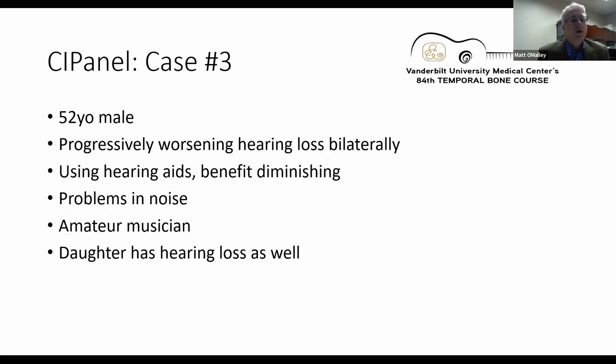So here we have a middle-aged gentleman with progressively worsening hearing loss in both ears, using hearing aids, doing his best with them for years, actually, but the benefit is diminishing. Problems in noise. He identifies himself as an amateur musician and enjoys music, which in this city is a very common thing to come along with our cochlear implants. He tells me his daughter has hearing loss as well. Let's move to the next slide if we can.